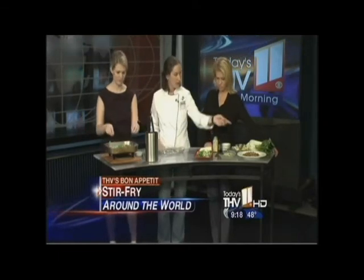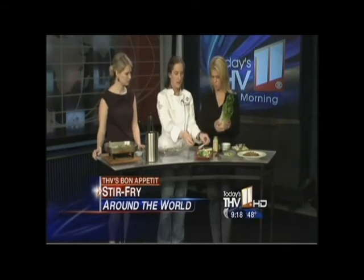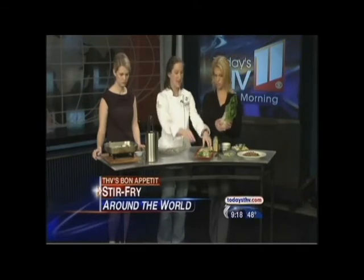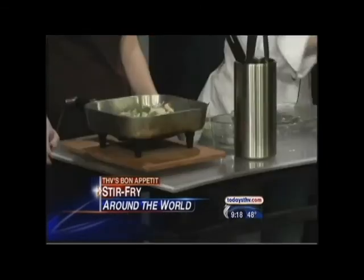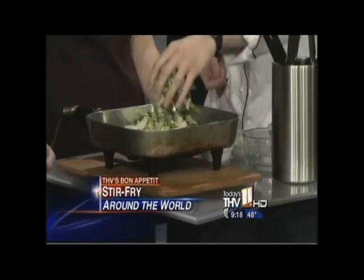Then we have bok choy. Now this is a cabbage. So you have the bottom part here. It's pretty crispy. I couldn't find any fresh bean sprouts. I don't like the canned because they're full of sodium. And so we do that. And then some of the leaves. This is really good for you, like any other cabbage.